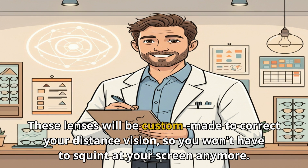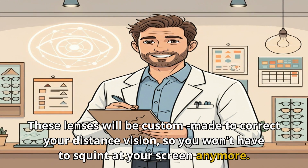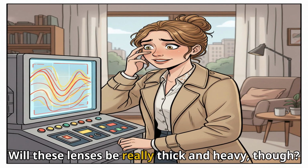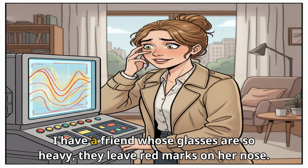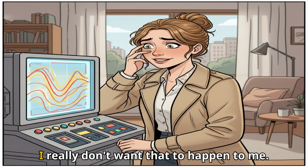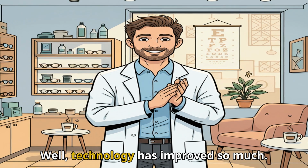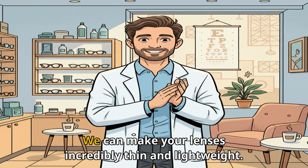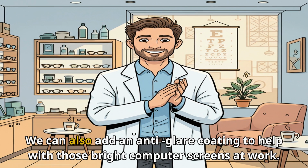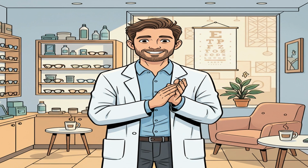These lenses will be custom made to correct your distance vision, so you won't have to squint at your screen anymore. That sounds wonderful. Will these lenses be really thick and heavy, though? I have a friend whose glasses are so heavy, they leave red marks on her nose. I really don't want that to happen to me. Not at all. Technology has improved so much. We can make your lenses incredibly thin and lightweight. We can also add an anti-glare coating to help with those bright computer screens at work.